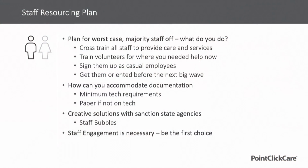Now, the other part of this is your staffing resource plans. So we want to make sure that you're planning for the worst case. What happens when the majority of your staff are off? What do you do? So in the example I gave earlier, there was a nursing home very close to me who I was doing a lot of work with. And they literally had 75% of their regular full-time staff call in sick, or they were off on isolation or quarantine, 75%. They actually had the gardener and the maintenance guy helping with resident care. So we need to think about that eventuality.